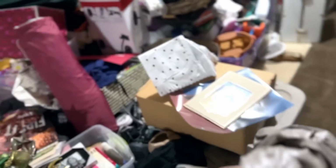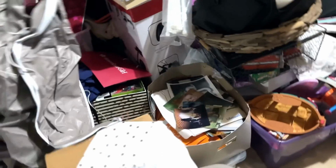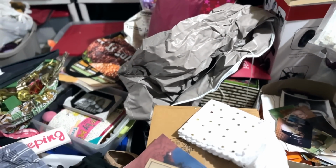I think I can get rid of this. I don't even know what this is. Oh, this looks like something for the tent. Maybe I can't get rid of that. This is going to be a tough day, ladies and gentlemen.